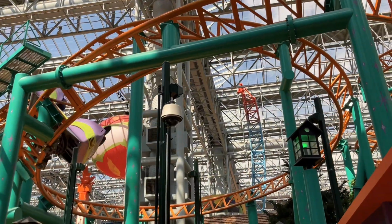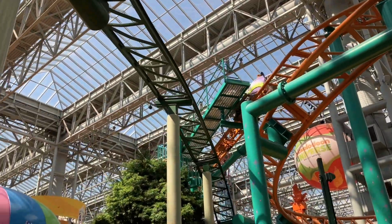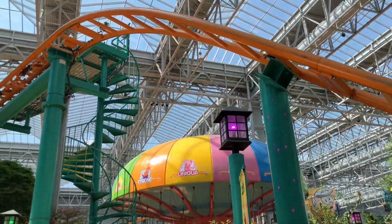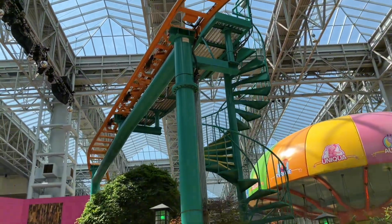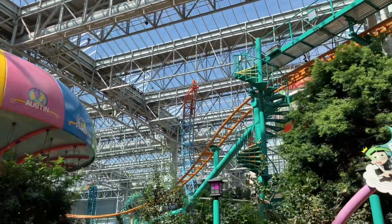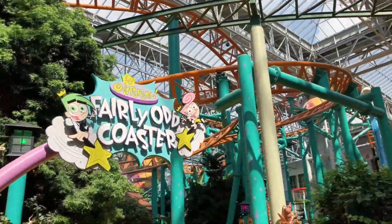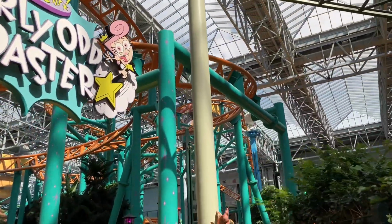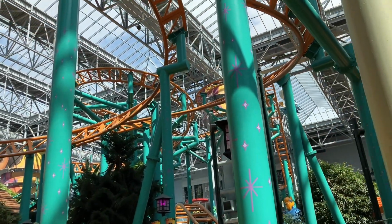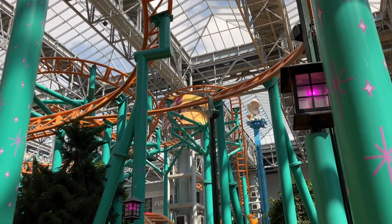I just got off of the Fairly Odd Coaster, and it's a clone of Spinning Dragons at Worlds of Fun, but I don't understand the layout, how it works, because it's also kind of a clone of Pandemonium at Six Flags St. Louis. The first turn is exactly the same, right? But then it's mirrored the rest of the way, and I don't get how the layout works in comparison to that one, so it's really weird for me to understand that.